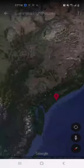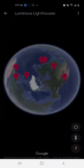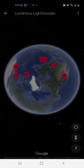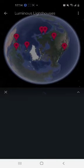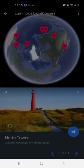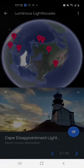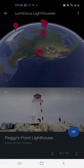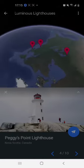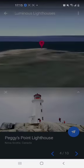And as we zoom out of Cape Disappointment, we are going to go towards exploring another one of these lighthouses. So we're just giving you a view from the globe itself, and we're looking in depth. So here we are at Split Rock. We're basically scrolling through them, of course. Cape Disappointment again, and then we're going to proceed from there to Peggys Point Lighthouse.